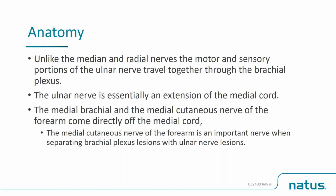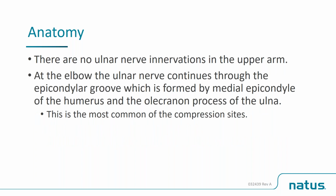So, yep, the ulnar nerve is essentially a branch, and the medial cutaneous nerve of the forearm comes off directly from the medial cord. So they can be used in the differential diagnosis. Is it really an ulnar nerve lesion, or is it a brachial plexus lesion? And that's where it can be helpful to us.